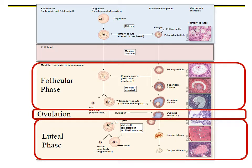This continues to grow and secretes estrogen in a positive feedback manner until the follicle is huge, the antrum is gigantic, and the amount of estrogen produced is extraordinary. Then magically, the follicle will switch estrogen production to negative feedback and the estrogen levels crash. This will trigger a hormonal change. The secondary follicle has become a Graafian follicle.